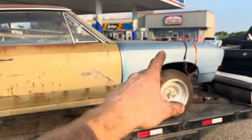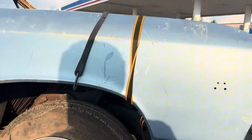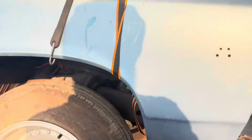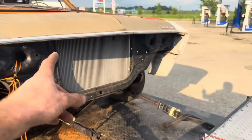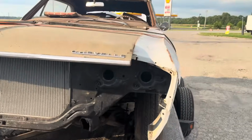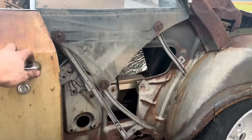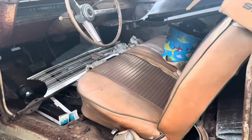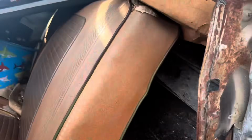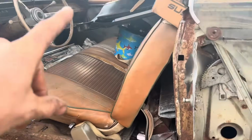Rockers are good, fenders are good, hood's good, doors are good. It's got a V8 engine in it that runs, he said, runs and drives. Brand new radiator, lots of new parts. He was gonna turn it into an SS, so there's super sport badges and stuff in here. Full interior. There is a brand new grill.